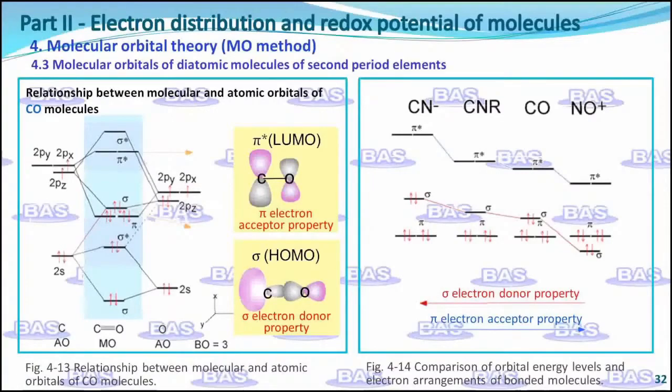The energy levels of the pi bonding molecular orbitals shown in Figure 4.14 are lower than those of the sigma bonding molecular orbitals. The electron donating property, that is, the electron donor property, of the bonding molecular orbital increases from right to left, while the electron accepting property of the pi orbitals increases from right to left. When considering redox reactions, they can be reducing agents and oxidizing agents, respectively. The orbital distribution of the molecule's electrons can be used to predict the gain or loss of electrons in the molecule, that is, the tendency of redox reaction.